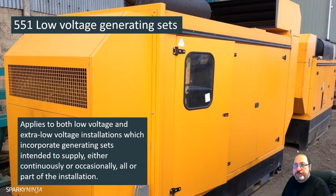551 then. So 551 is for low voltage generating sets. This section applies to low voltage and extra low voltage installations which incorporate generating sets intended to supply either continuously or occasionally all or a part of the installation.